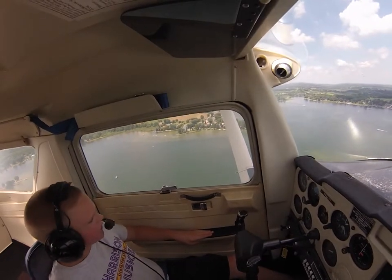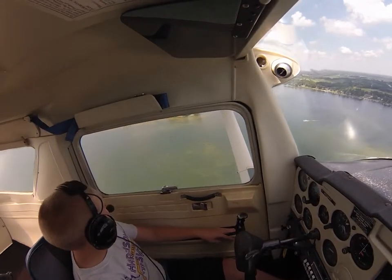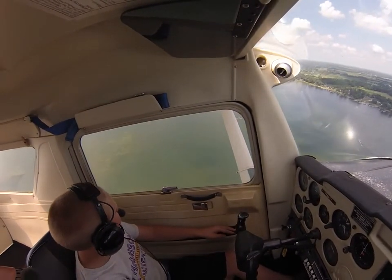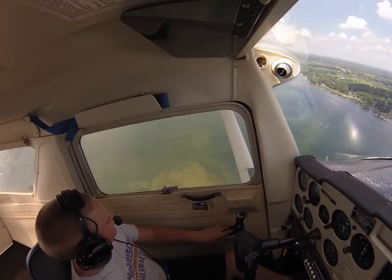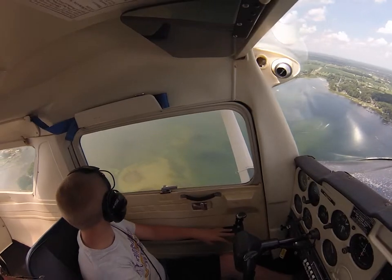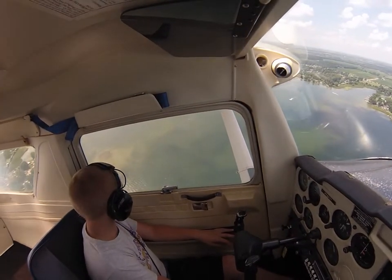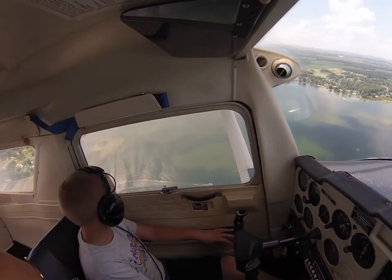Alright, so now we're down by the lake where you can look at it. It's actually really neat being above. Yeah, it's something different to see, isn't it? Yeah. You can see where it's deeper and where it's shallower. You see the wake that's behind the boats. Really neat. Yeah. Someone over there is inner tubing. Yeah.